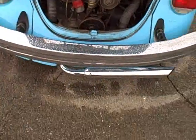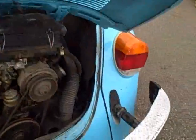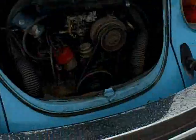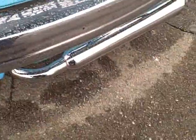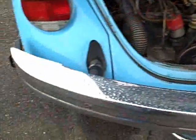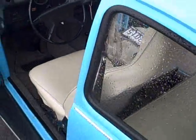Are you liking it? Chrome exhaust. I understand from the customer they put a new carburetor on this motor. There you go. Tail light lenses are looking good. Close this. Moving around to this side. Thanks, Eric.